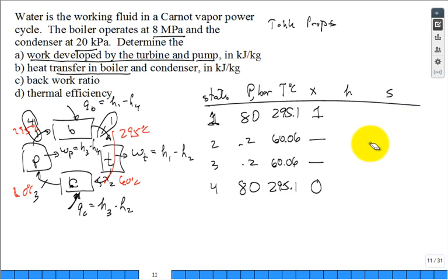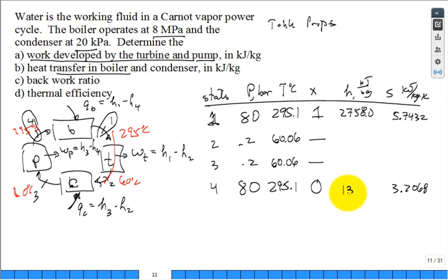And if I take a look in our tables, my S of G is 5.7432, and I didn't put units, kilojoules per kilogram Kelvin. And then enthalpy, H of G, 2758.0 kilojoules per kilogram. If you're following along, give me a thumbs up if you find those values. Very good. How about for state 4? Well, it's S of F and H of F, isn't it, at that high pressure? So just move our fingers over a little bit, 3.2068, and then H of F is 1316.6 kilojoules per kilogram. Did I get those right or wrong?